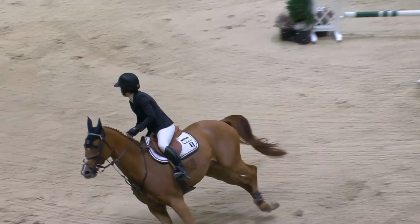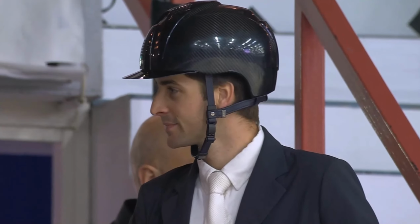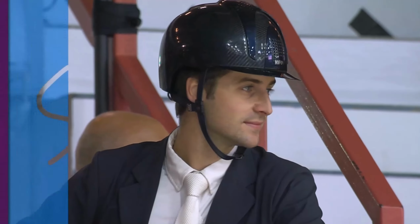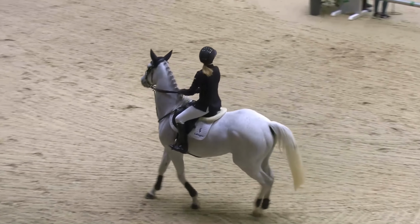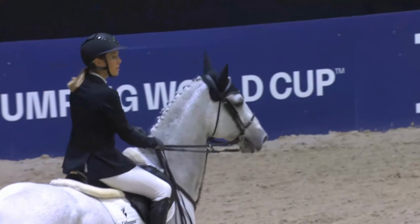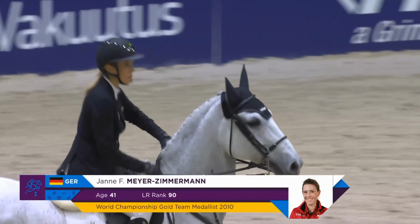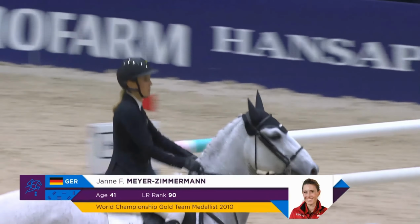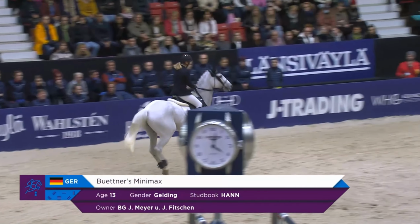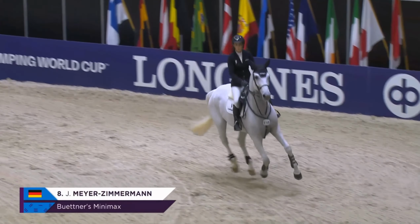We now welcome Butler's Minimax, driven by Maya Zimmermann from Germany. Current leader, Gerrit Nieberg for Germany. Three left to go. Fellow countryman in the arena now, Maya Zimmermann with Butler's Minimax. 35.16.